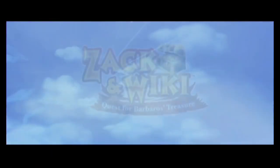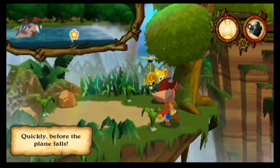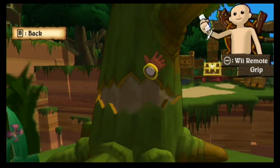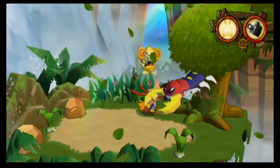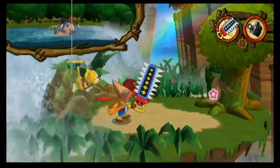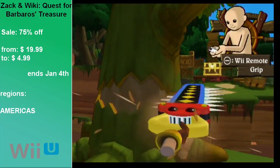And then we have Zack and Wiki Quest for Barbaros' Treasure. This is an excellent puzzle adventure game that makes great use of the Wii's motion controls. The presentation is excellent with a quirky story and several likable characters. This is a creative and unique game, totally worth the $4.99 price, 75% off on the Wii U.